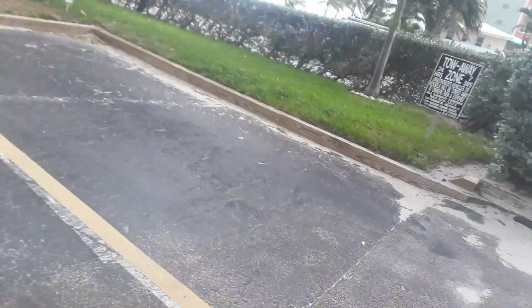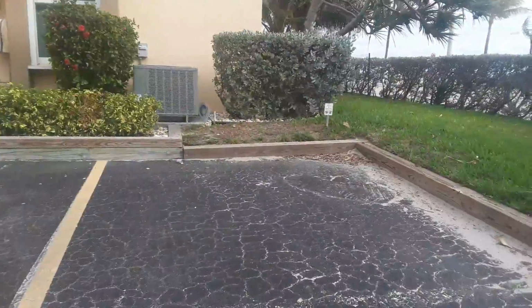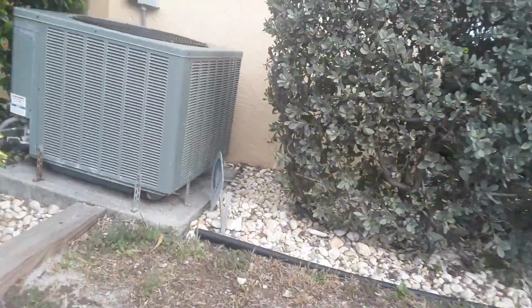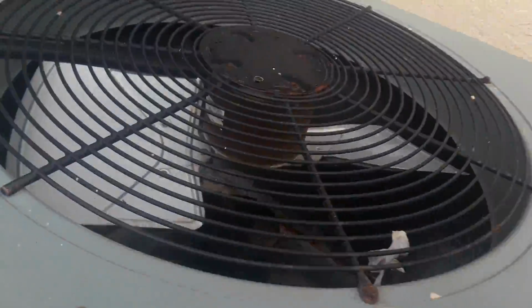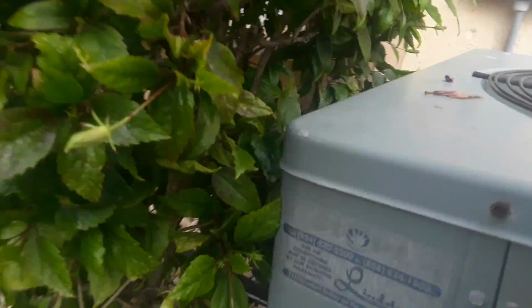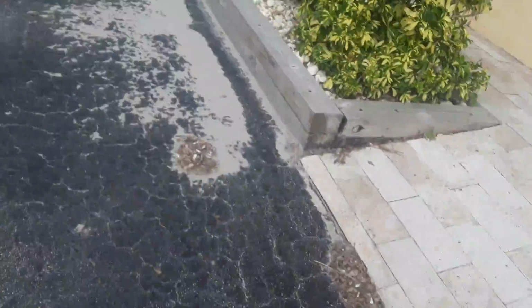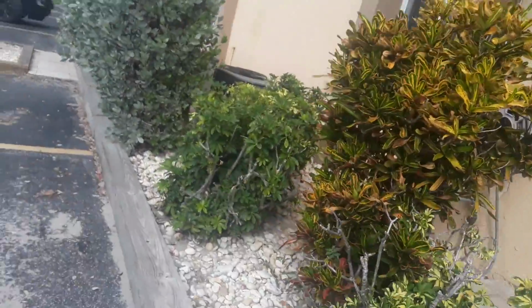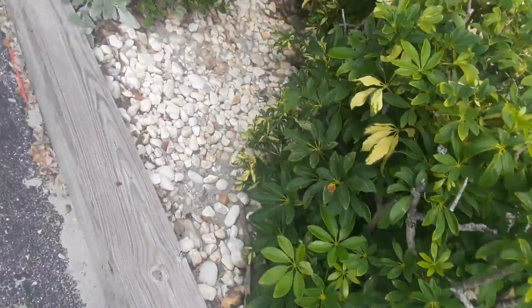All right, so this might be an apartment complex. But they got air conditioners covered up by bushes anyways. I'm gonna have to make this quick though. I'm not trying to get caught though. 2011, 3.5 ton. All right, let's check more. There's an ICP right there. Oh, there's a York. There's a York right there.